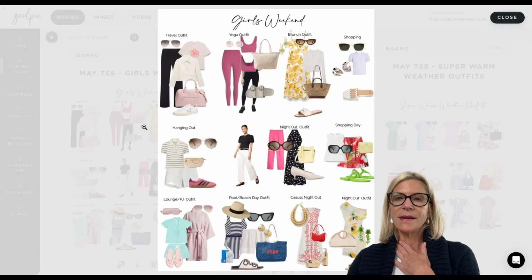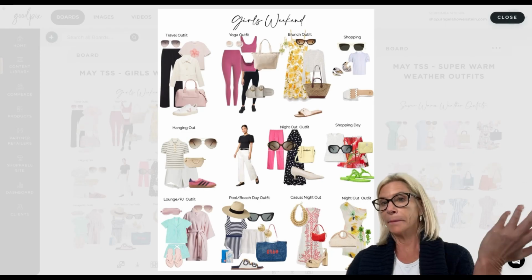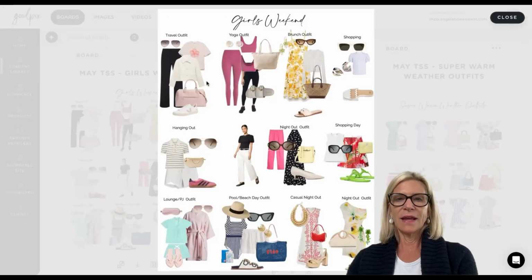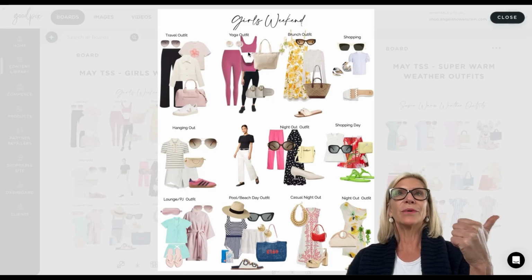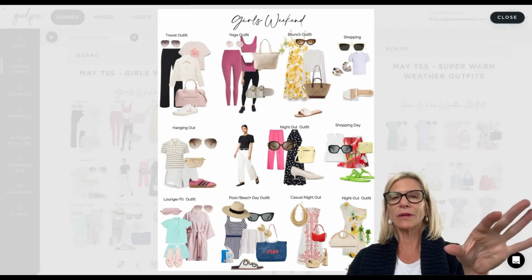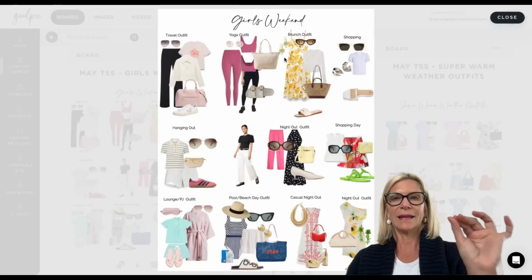All right, next: girls' weekend. Anybody taking a girls' weekend? These are the things that, if I needed to pack, I would look at this and say, oh yes, I need something to travel in. We are going to go to a yoga class. I put up this really cute raspberry colored set here because I thought it was really pretty. If you're self-conscious, you might want to just stick to black leggings.